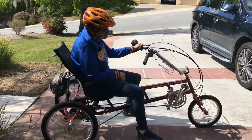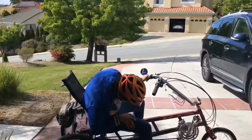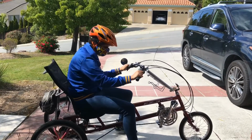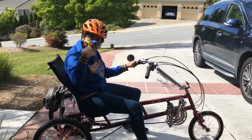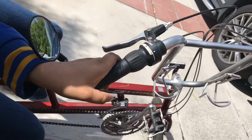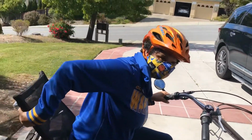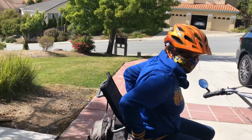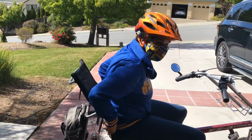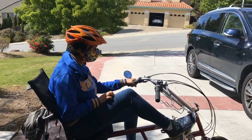Hi, this is my bike. It's a three-wheel adapted bike by Easy Trike. It has 10 different gears. And it has a nice, adjustable, comfortable seat that can be adjusted to fit the height of pretty much any rider. And it goes pretty fast.